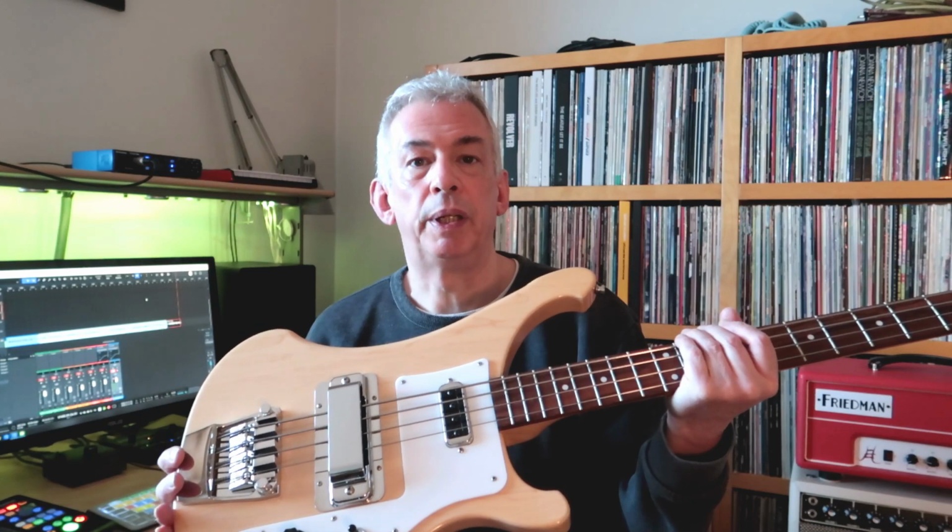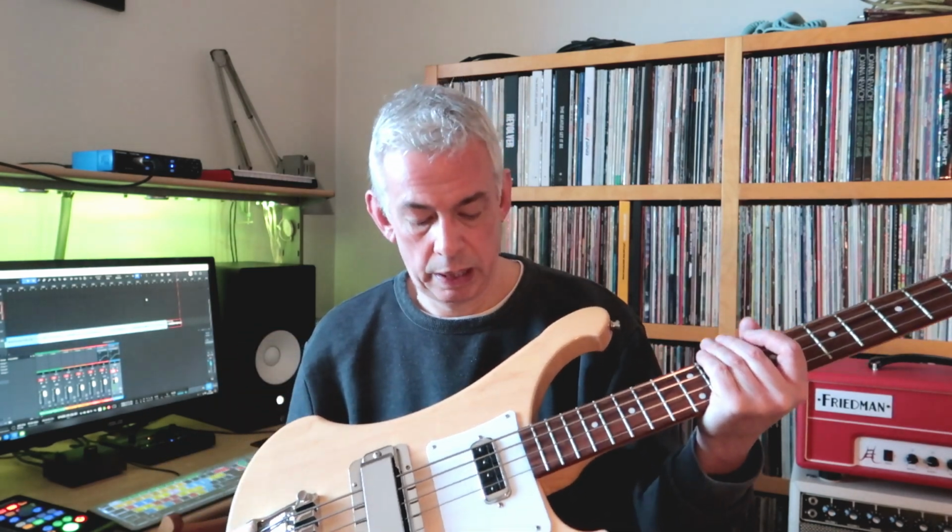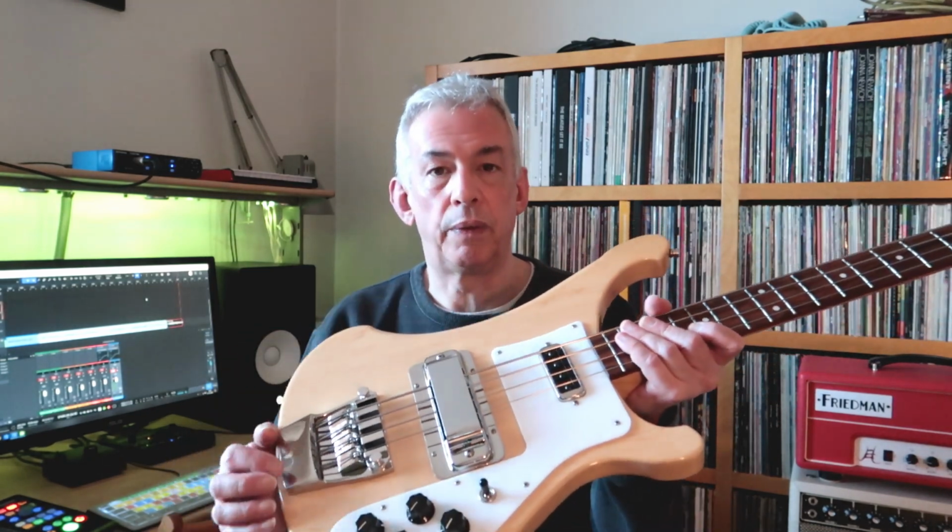And following on from the 64 SG, this is another Beatles related guitar. So this is a Rickenbacker 4003S. This is like the bass Paul McCartney played, especially in Wings. Well, he reshaped the top horn in Wings, but it was originally the bass he played in the Beatles. Except this one has got the later specs.